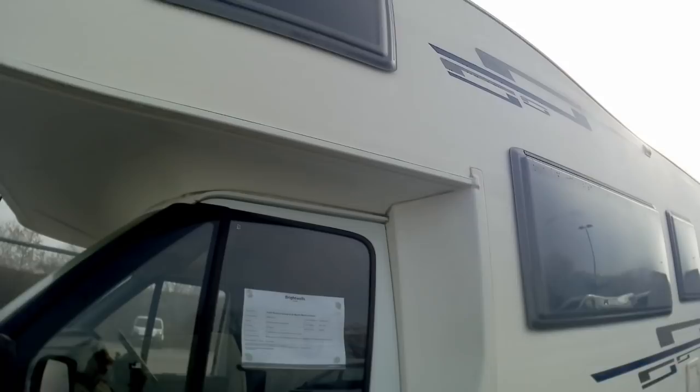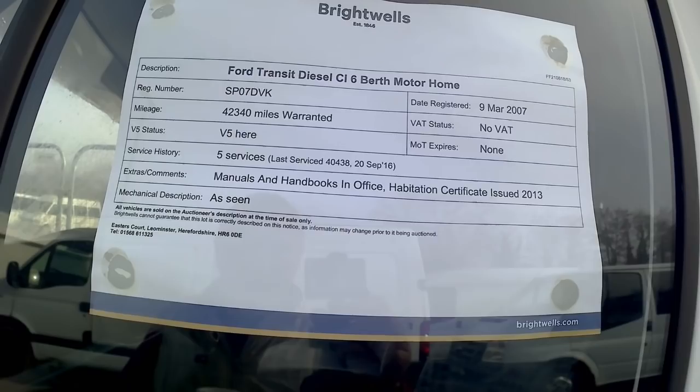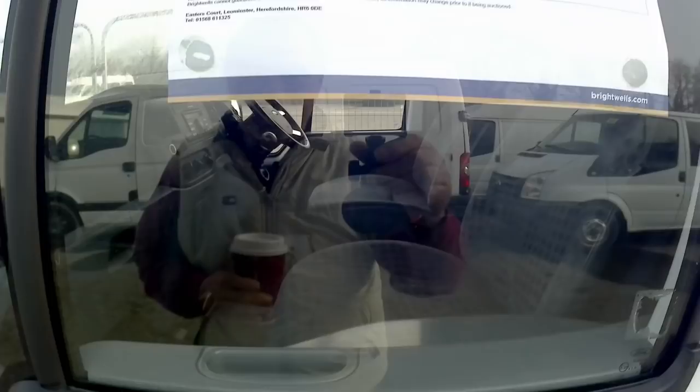Yeah, it doesn't say if it's got the 140 in it, but I would have said it has. It's only got 42,000 on the clock. Standard Transit seats. So, dual battery. Yeah, I'll lift you up to see if you can see in.